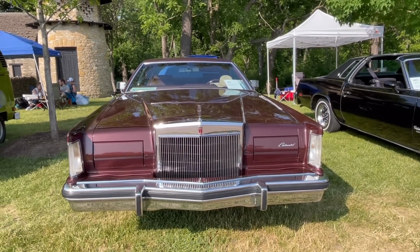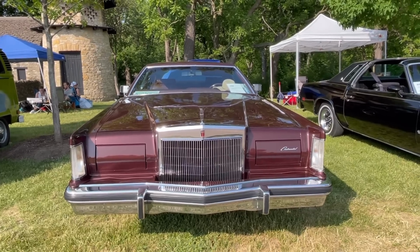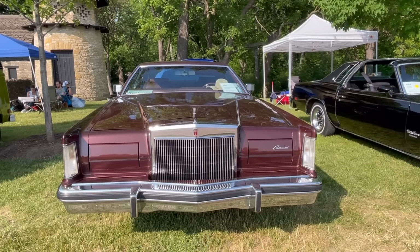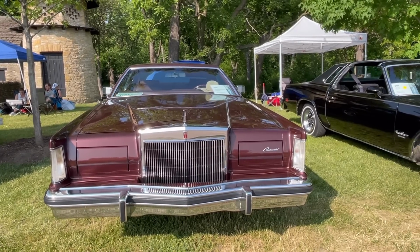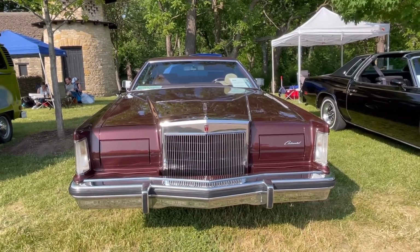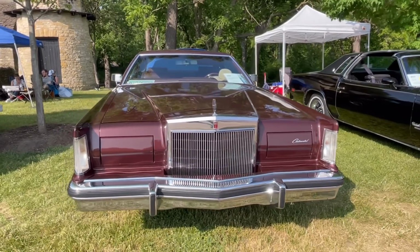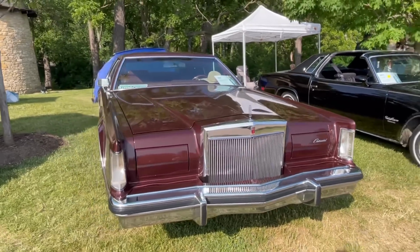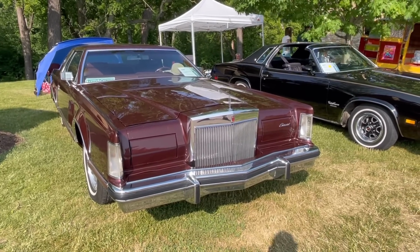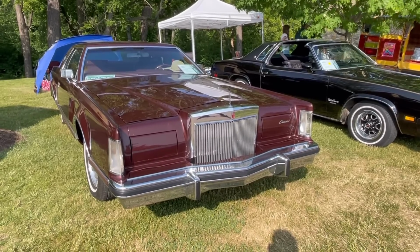1979 would represent the last year of the Mark V, and unfortunately the big 460 V8 would be discontinued, and there was only the 400 cubic inch V8 available. The 400 wasn't a bad engine, but it did have some lower end issues, and in these years there were some casting porosity issues as well. So make sure that if you're looking for one of these Mark Vs that the engine runs well and there's no coolant in the oil.